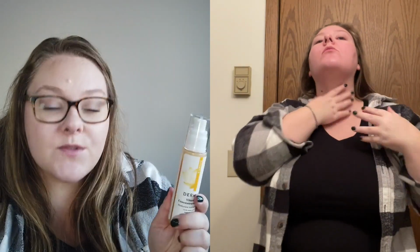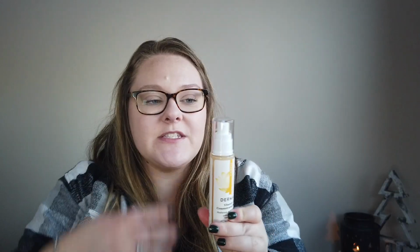I put it on my face and then down my neck, chest, backs of the hands, kind of the extra I have. And I really like the consistency of this. I also appreciate that when you're close to being done with this, the top actually unscrews so you can dump everything out. I don't know, it just makes a difference for me. So I like using this. It helps brighten. It does have hyaluronic acid to offer a little bit of hydration for me.